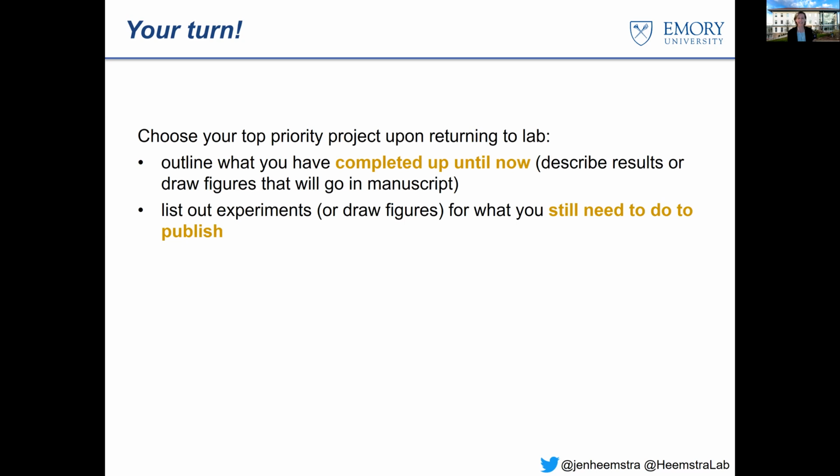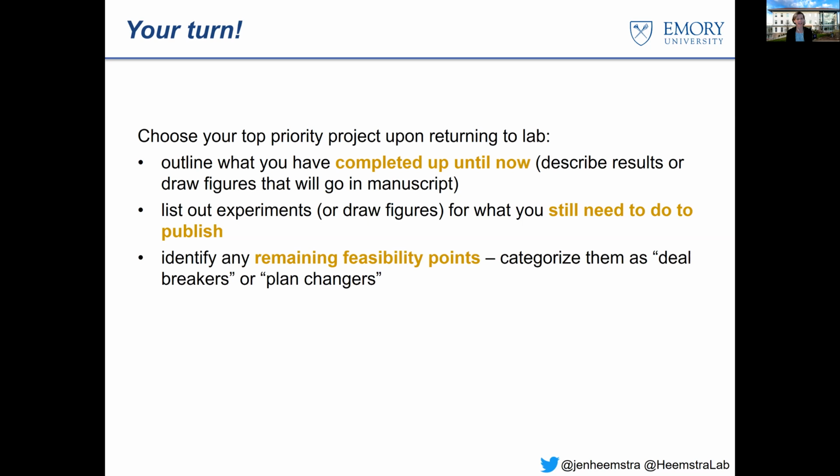And then do the exact same thing for all of the experiments that you still need to do to publish, and any bonus experiments that aren't essential for publication, but you'd really like to give a try. Again, you can do this with either words or drawing figures. Draw out what you at least expect your data to look like. They may not look like that, but you can draw out what you're aiming for so that you know where you want to go. And then this one's super important.